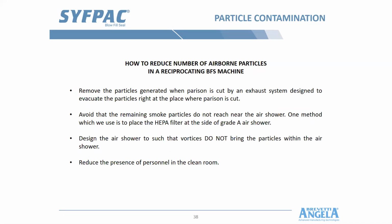So how to reduce the number of airborne particles in a reciprocating Blow-Fill-Seal machine? Remove the particles generated when the parison is cut. As soon as they are generated, remove them. So in the modern Blow-Fill-Seal machines, there are particle extractors right near the place where the parison is being cut by the hot knife. Ensure that the remaining smoke particles do not reach the air shower, and that is ensured by the right kind of airflow inside the aseptic processing area, and that is monitored. So that is validated by smoke tests. And design the air shower in such a way that no vortices are generated. So if there are no vortices, the air shower will not take in any particles from the environment and deliver them to the bottle being molded.